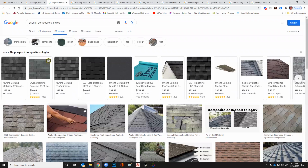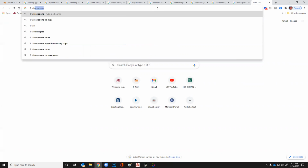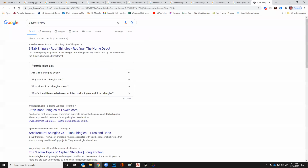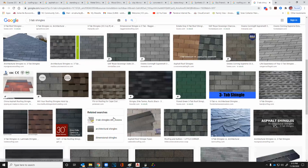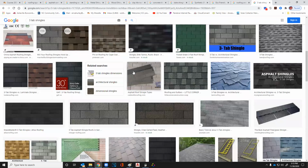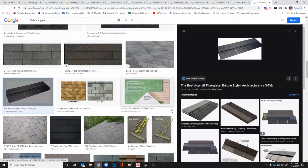Okay. So the most common is asphalt shingles. There's tons and tons of different types of asphalt shingles. The simplest is a 3-tab shingle. Actually, I just saw a better picture. Yeah, there we go. 3-tab shingle.